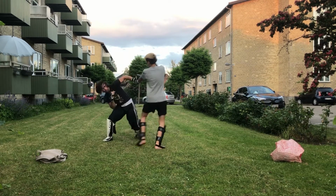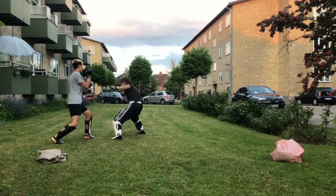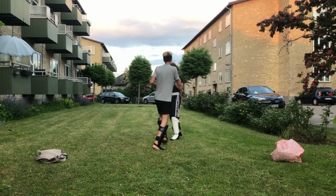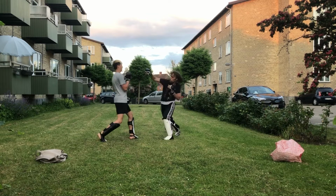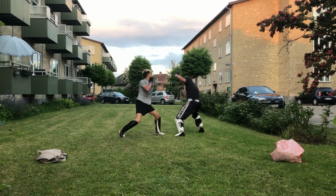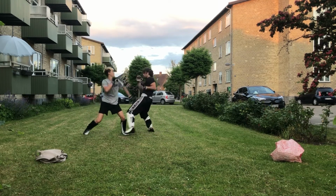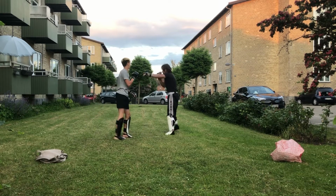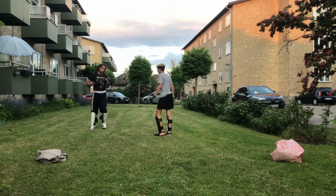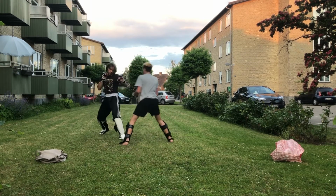So I was using a lot of head movement in this, trying to close the distance safely. And he was doing a nice job keeping me at bay. And I decided on this rule set because I really wanted to practice my takedowns from a little bit of a closer distance. That's why I wanted to eliminate the kicks. But interestingly enough, it was a lot more difficult for me to get him down, as I wasn't able to catch his leg and sweep the other leg or do any of those styles of takedowns.